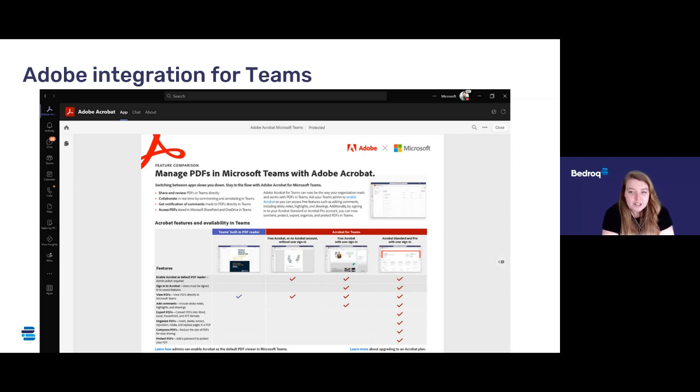To access this new integration, your IT admin must set Acrobat as the default PDF app. So if you're not the admin for your organisation, this is something that you'll need to get them to do for you. And they do this through the Teams Admin Centre. Once the app is set as default, all PDF files from chat, channels, and files will open directly in the Acrobat app within Teams. So instead of opening a separate app, it will just be opened within the Teams app.